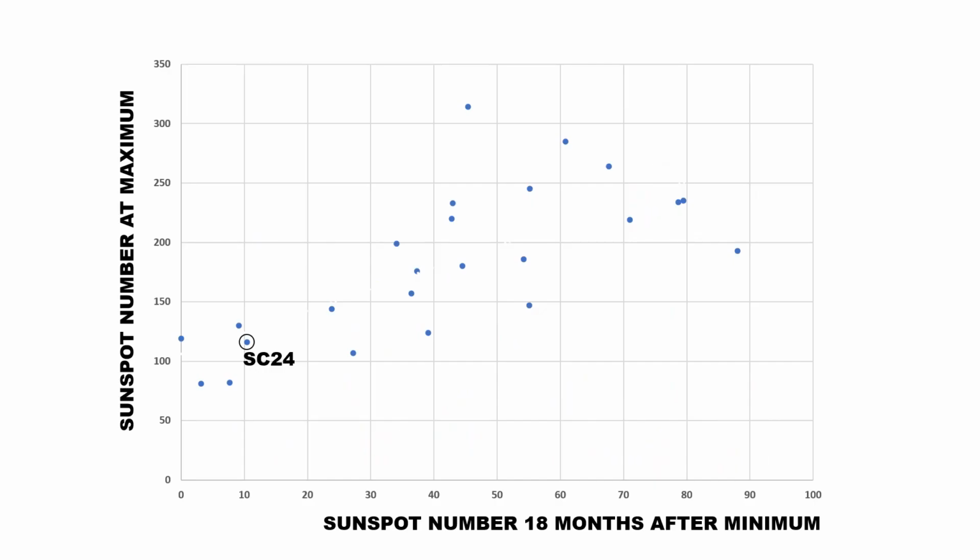The question is, can we quantify this increase in rate of rise of the solar cycle compared to the maximum that we were expecting? And there is a way, and this shows a plot of the sunspot number 18 months after minimum for the previous 24 solar cycles. Solar cycle 24 is labeled there with a circle around it.